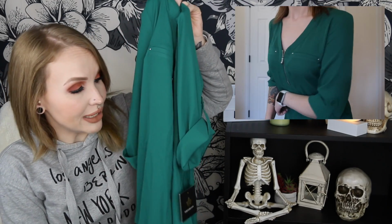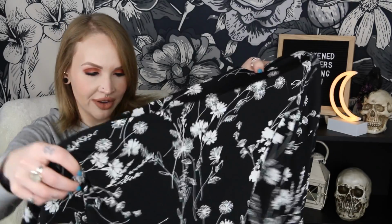This one is the cheapest thing out of my box at $40. So I wanted to like it because of the price, but it's just not my thing. All right, now moving on to the 2 items that I am keeping. So the first one is the dress, which, if I can find the top part so I can actually hold it up correctly. All right, so this is the dress.